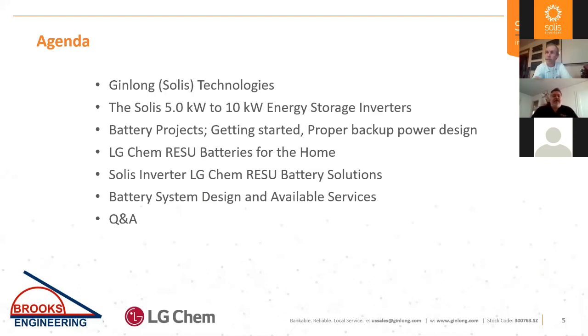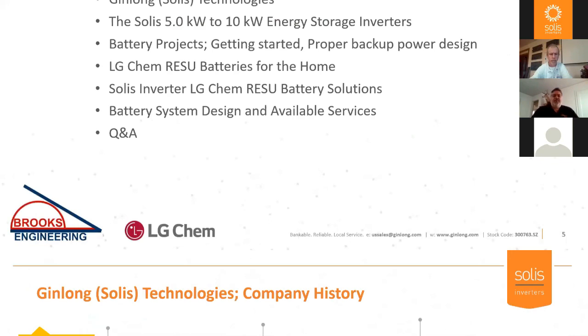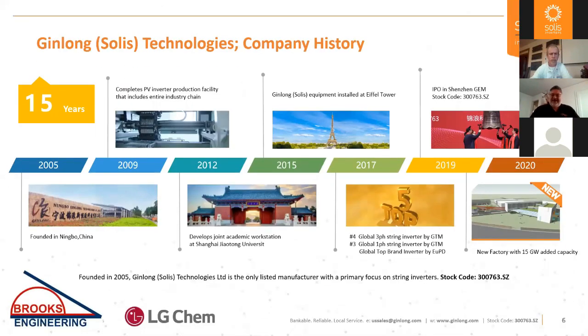Then we'll talk about the LG Chem RESU batteries, perfect for the house, and how we can put these two systems together, the Solis inverters and LG Chem, into a solution, a package that can serve a lot of different use cases. We'll finish up with system design and some of the available services you have to help you out as you go forward and put Solis and LG Chem batteries into your business.